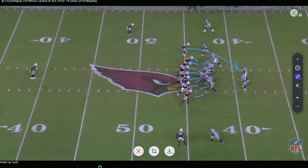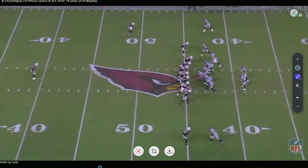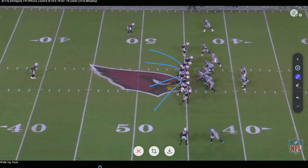We're going to bring the extra guy off the edge like we just saw. And it's going to create a sack here as everybody else on the inside, right? We just saw this. Those four guys on the inside. We got a sack earlier in this game, or at least a throwaway.